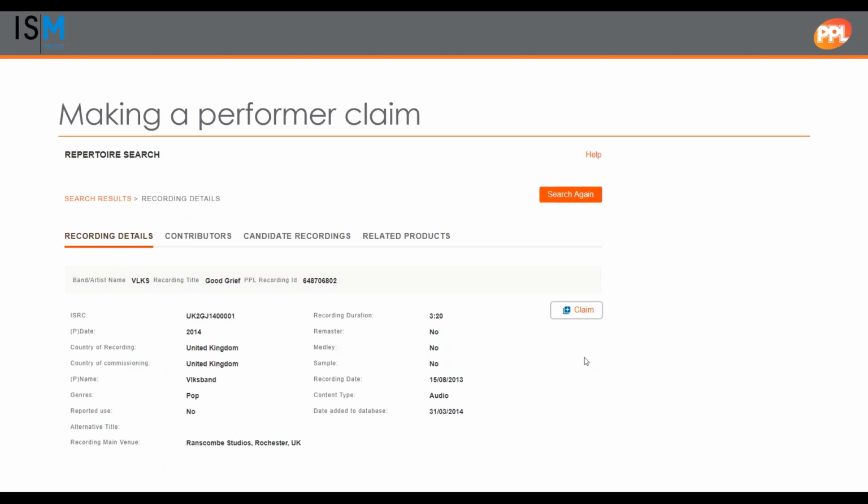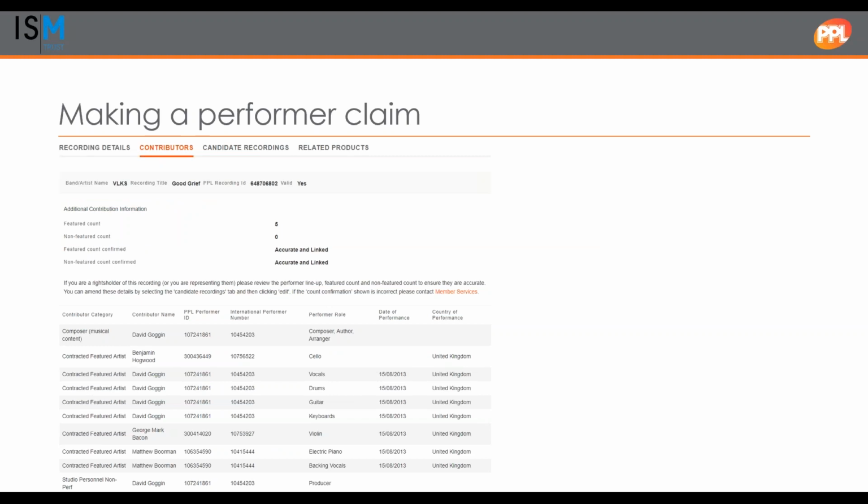And what we're going to do here, we're going to click on the claim button. But just before we do that, I'm going to talk you through the contributors screen. There it is. Now here you see the contributors, and they are visible because I am actually on this recording, so I'm allowed to look at those. And you can see here we've got 4 of the 5 Vlux band members, and that's because one member of the band is not yet a fully approved PPL member. But by having a featured count of 5, PPL is keeping their share of the revenue for when they're registered.